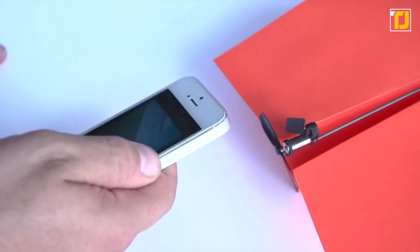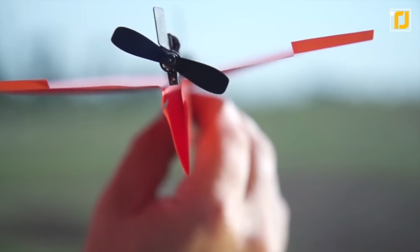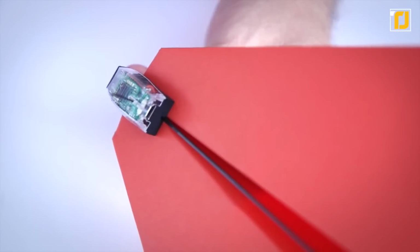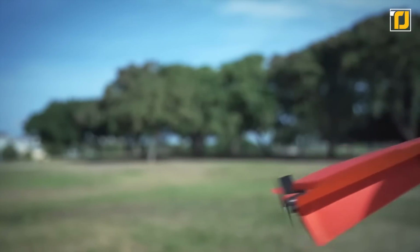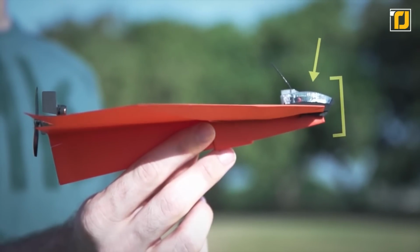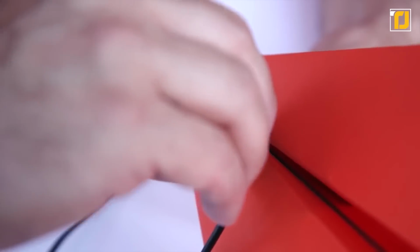The POWERUP 3.0 pairs up to your smartphone using Bluetooth and allows you to control its flight path using the free app. A built-in camera gives you a full first-person perspective of your flight, making this one of the most unique FPV drones on the market. While it may be small, the battery life isn't bad for the size at all, and you can expect to get around 10 minutes of flight time on a single charge.